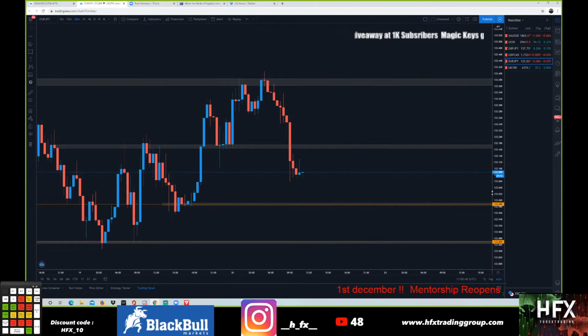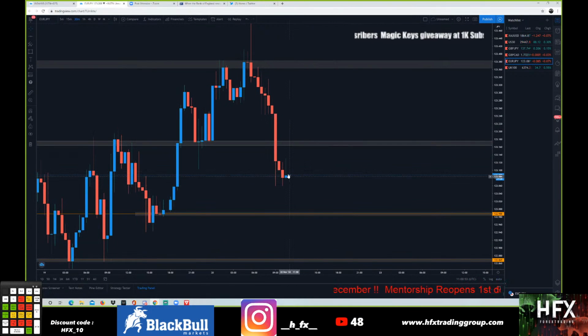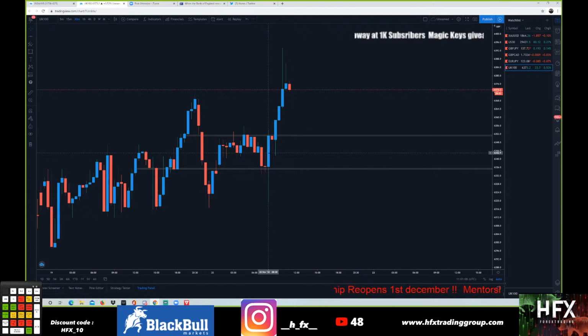Euro JPY should continue moving down, although price has made a low right now, so it can retrace to form some resistance to also continue down, but it does have clean candles to the left hand side, so it should keep going. FTSE broke out bullish.